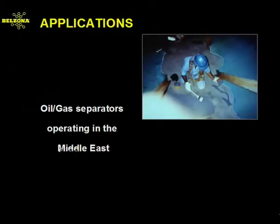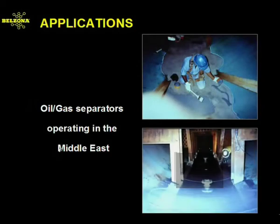Belzona 1391 not only enjoyed success in Europe, but internationally as well. The incorporation of a jet wash removal system in these vessels in the Middle East caused severe damage to the existing glass flake system. Belzona 1391 was used on the bottom third of the vessel, overcoating the existing system to protect against high temperature and erosion. Since the first application in 1992, this international company has now adopted the Belzona system as standard.